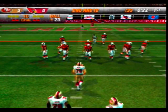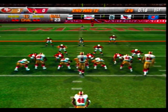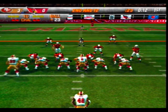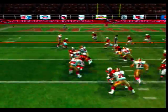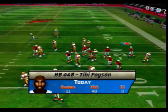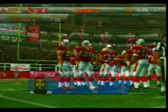Second and long coming up here. On the 23-yard line. The Cardinals line up in a 4-3. The defender goes down. Hayward is there for the tackle at the 15-yard line. Number 48, running hard, going right through the arm tackles.